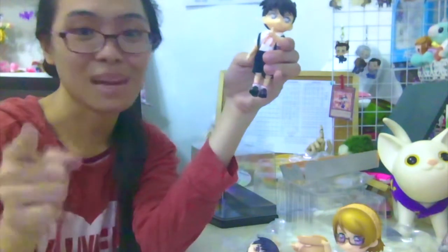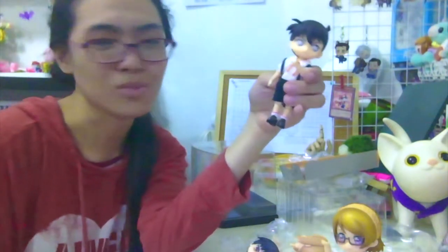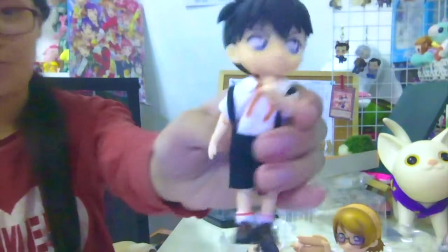It's probably his name. I might be wrong. Don't get mad at me. I like Detective Conan, but I don't like the black organization plot too much. Anyway, let's get out of that. That's Shinichi Kudo. He's just saying peace.